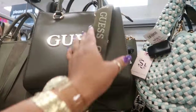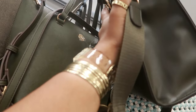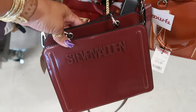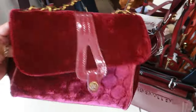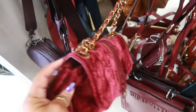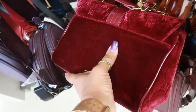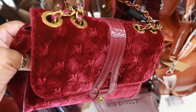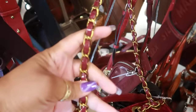This Guess one is pretty. I like the gold on the front with the big strap. That's 40. You got that Steve Madden for 40. And that burgundy, but I'm trying to see what this is back here. Oh, that's Steve Madden as well. Oh, I like that color. 25. And it's soft, like velvet, with the S&Ms in there. You see that? That's really pretty. And that's the strap.